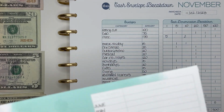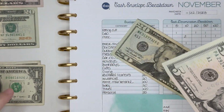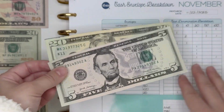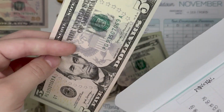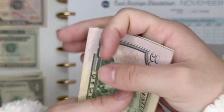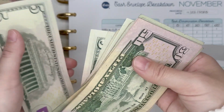And then lastly, for my sinking funds, we have my personal envelope. This is getting $25 in a $20 bill and a $5 bill. It's my last $5. I actually made a hair appointment for January. I think it's the 3rd or something like that. So very excited that I'm going to have this money to pull from for that. So with this deposit added in, we should have $275. So let's count that up. 100, 150, 170, 190, 210, 230, 250, 55, 60, 65, 70, 275.